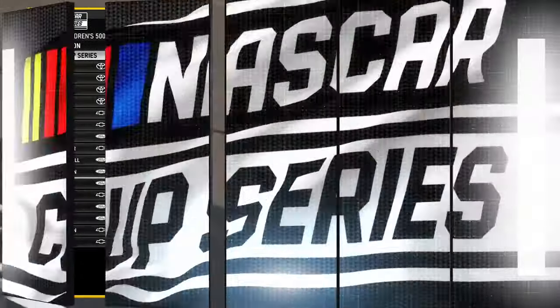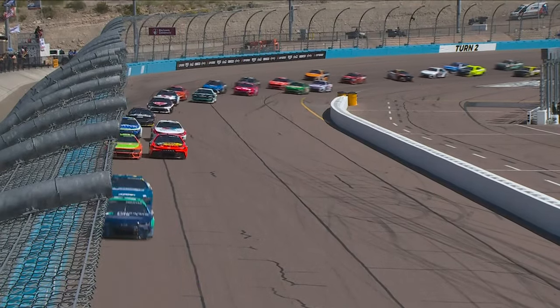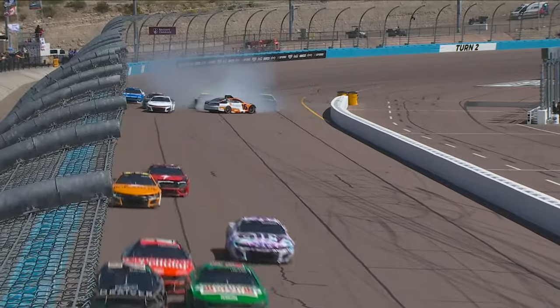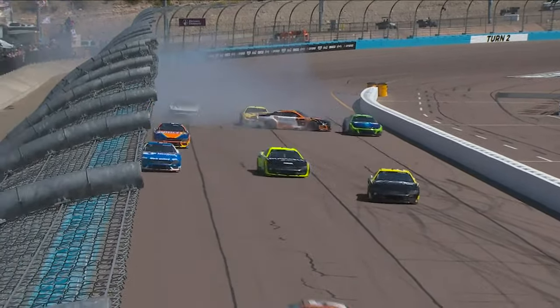All right, let's have a look at what happened here. Back at 30th. You can see him sideways clearing the back of the screen. Kraus is around, stacks them all up behind him. Cindric clips him with the left front. Then Austin hits him.